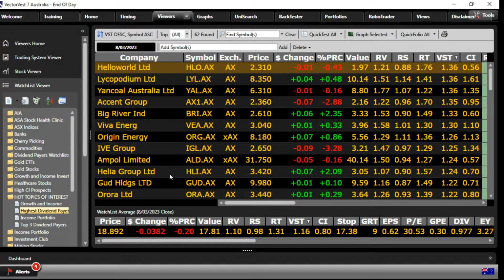I've put all those into the watch list now, and you can see a whopping total of 62. Of course, we're not going to go and buy 62 stocks. Certainly, I think the average investor out there wouldn't want to buy a third of that, but it's a good starting point. We've picked out some of the juiciest dividend payers in Australia in this list, and now we're going to refine it.